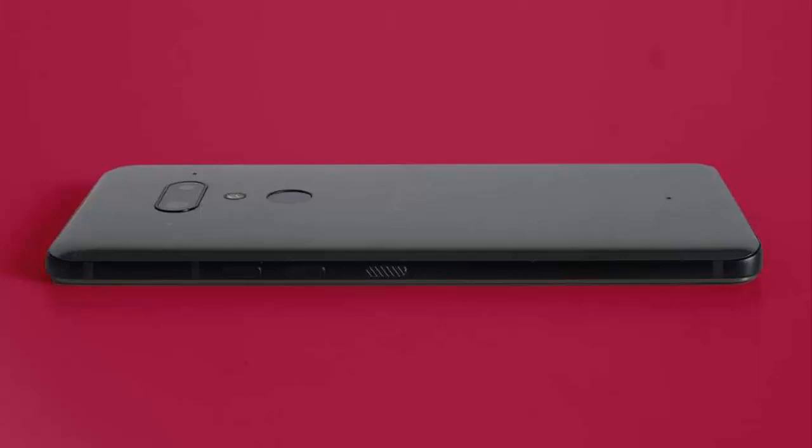HTC has taken the Edge Sense tech a step further here too. Look at the HTC U12 Plus's buttons. Seem normal, don't they? Look a little closer and you'll soon realize that they aren't though. Rather than pressing down, they simply sense the pressure of your finger and then set off a haptic pop to simulate the feel of pressing a clicky button, a bit like Apple's home button.